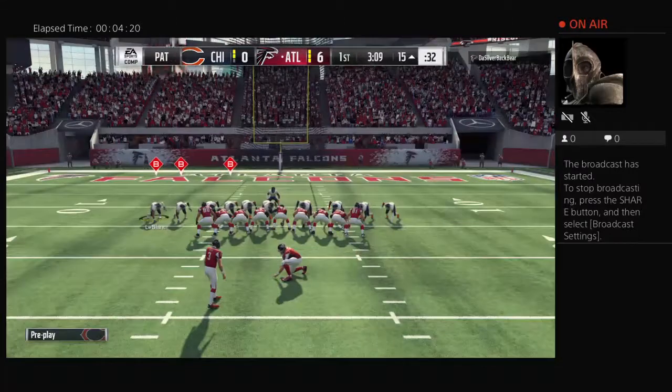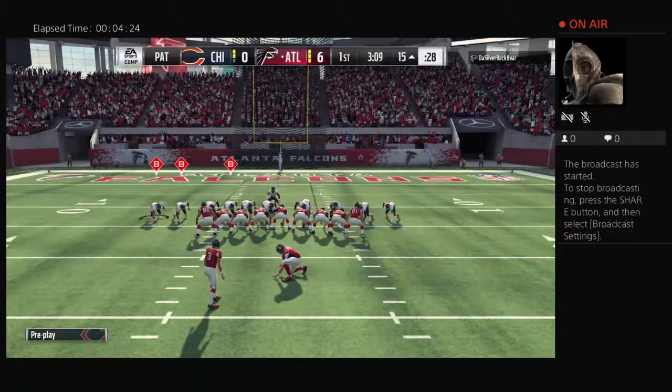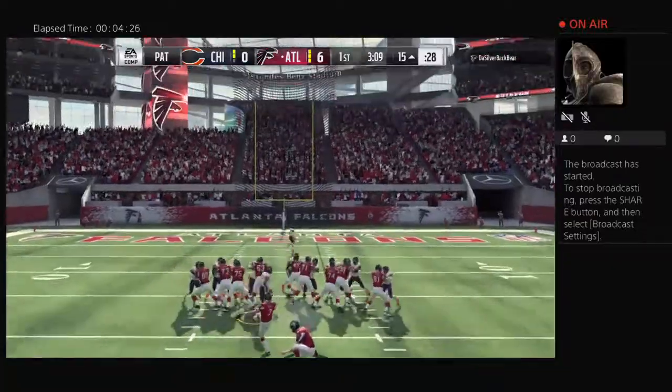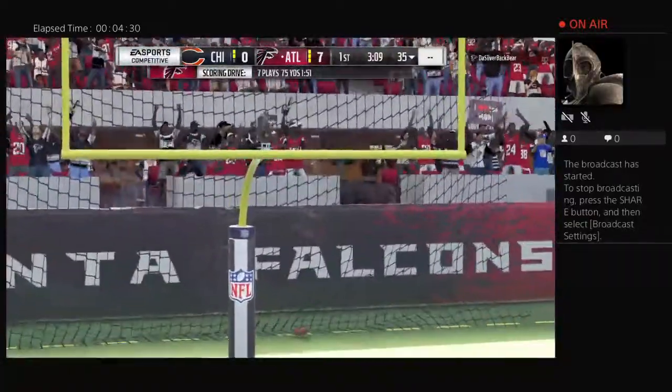Now Matt Bryant on for the point after. It's good, and that gives the Falcons a 7-0 lead.